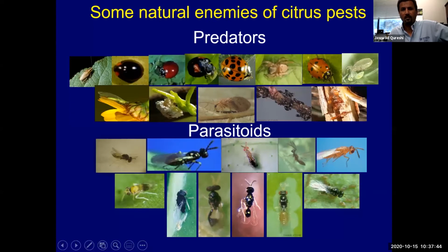There is a long list of beneficial organisms, particularly predators and parasites, which colonize a citrus crop. Obviously, some of these larger predators that you see here, like several lady beetles or the lace wings, will not be able to enter some of these advanced systems that we are trying, the cups or the individual protective covers.